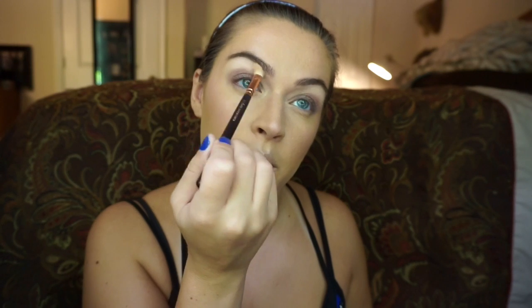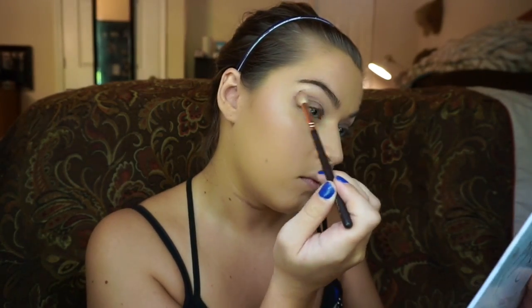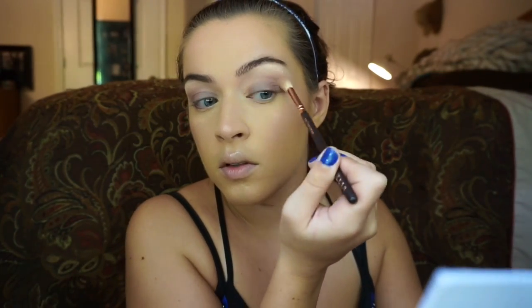I'm going to go back into that first shade right here, and I'm just going to run this right along the edges of that purple, just to blend out the harsh edges and make sure that purple is not coming up too high. Taking another fluffy brush and going right back into that middle shade. And you should start getting that really smoky, dusty purple kind of look.